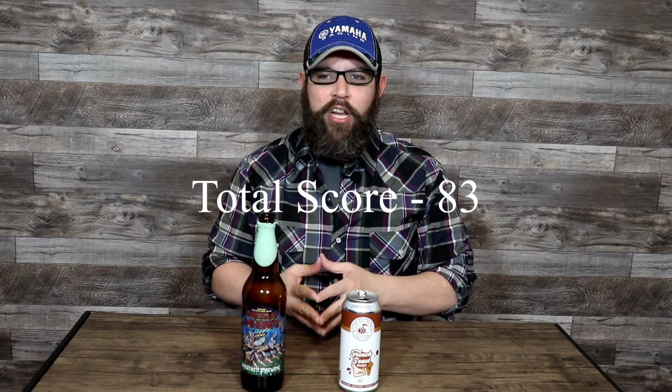So all total, we're only looking at a 7-point spread here, and really, if you took away the missing points from the head and retention on both beers, they'd both score much, much higher. I mean, make no mistake, these are top tier. I just have to rank what I experience in the various categories. It is what it is. But both of these, if you're a fan, if either of them sound good to you, I do recommend trying them. You can't go wrong with either beer.